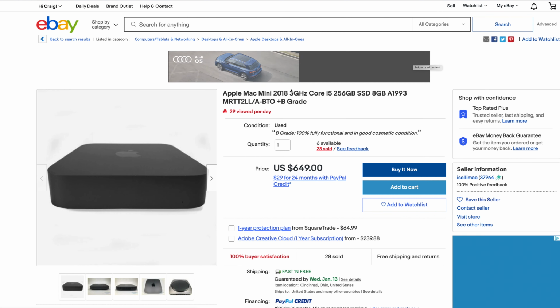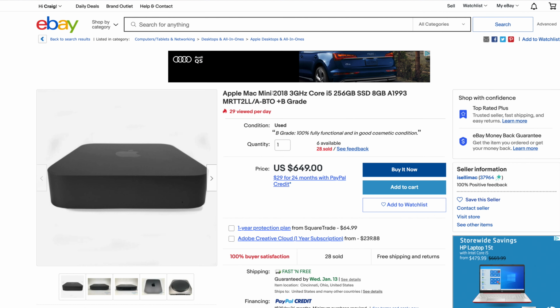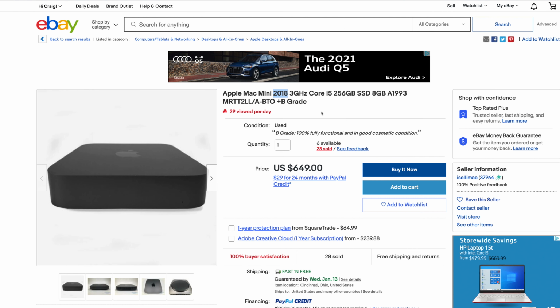It's going to be the 2018. That's basically the newest kind of CPU you can get from them. They came out, I think, in 2019, but they're exactly the same. They just gave you a little bit more hard disk space. Long story short, here's a used one from 2018. It's got the i5, 256 gig of storage, SSD. $649 right now. So how does that compare?